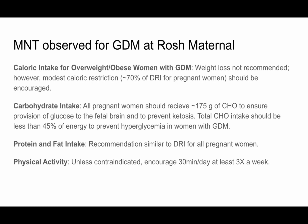As far as carbohydrate intake goes, all pregnant women should receive about 175 grams of carbohydrate to ensure provision of glucose to the fetal brain as well as to prevent ketosis. Total carbohydrate intake should be less than or about 45% of energy to prevent hyperglycemia in women that have been diagnosed with gestational diabetes. As far as fat and protein goes, the recommendations are similar to the DRI for all pregnant women. And physical activity, unless otherwise prohibited by the doctor, there is a push for about 30 minutes of exercise per day, at least 3 times a week.